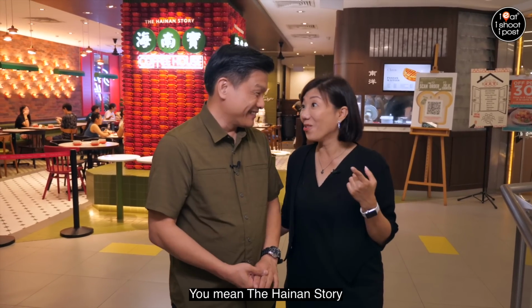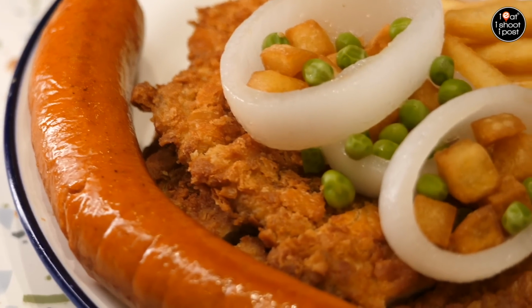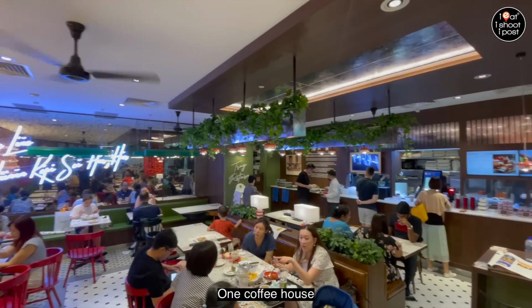You mean the Hainan Story? The last few concept was more like a mini food court. This one is just everything in one kitchen. One coffee house.